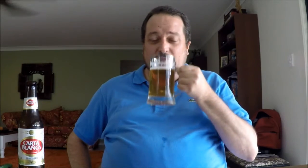It finishes quite crisp and clean and dry. In fact, it's quite refreshing and smooth. All right, so there's nothing but praise so far for this brew. But I must have another gulp. And yes, of course, the bitterness is very minimal.